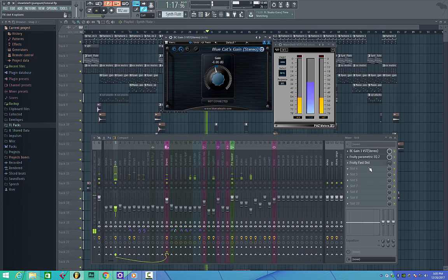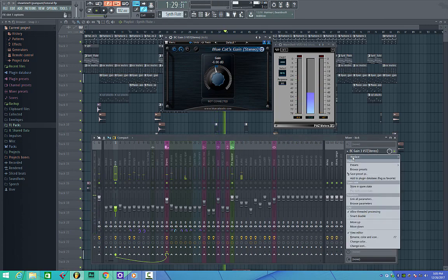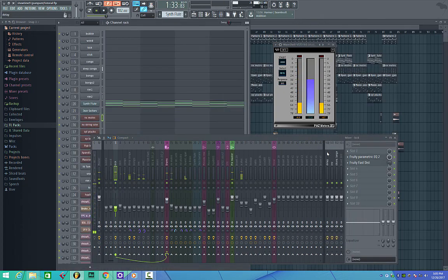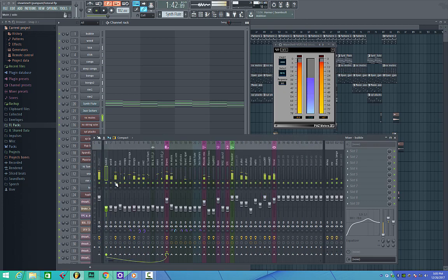So if the plugins are already getting an overloaded signal, they will still get an overloaded signal, and that will affect how well your plugins perform for you. So when you do gain staging, if you have enough time, the proper way to do gain staging and to get headroom in your song is to put, as the first plugin on all your channels, a gain plugin where you're turning down the gain of that track. But well, I'm lazy. So that's why I just turn down the channels, and it still works for me.